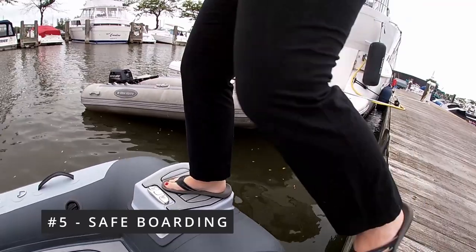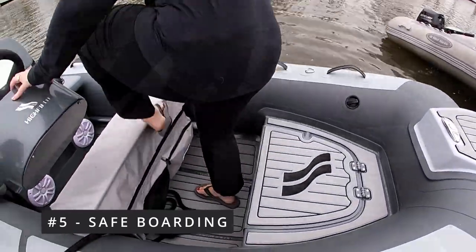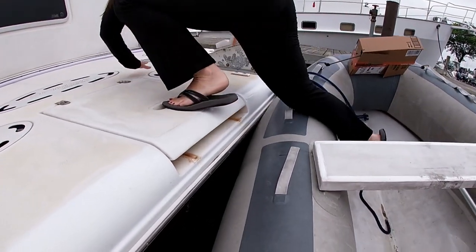It's a lot more stable to step onto and off of. It's a shorter step. Because I'm bad at it. Yeah. So it's got a step pad forward and then a half a step down, and then you're down to the bottom. Whereas we had just kind of the leap of faith with the old tender, where you're scooting in or stepping on the side, and it's less stable and it's squishy, and so it didn't feel as safe to board.